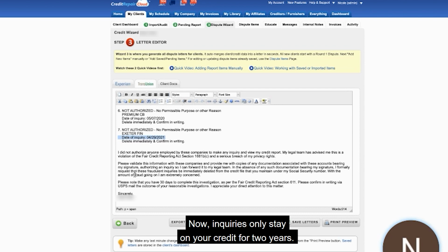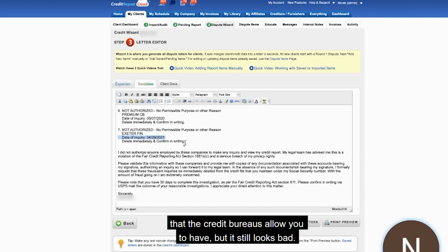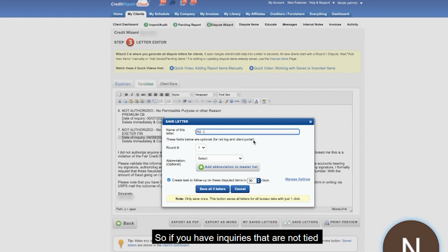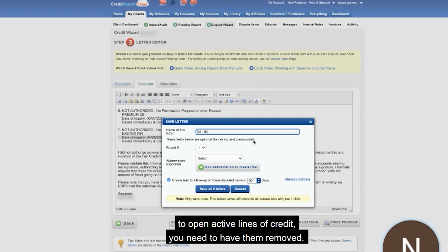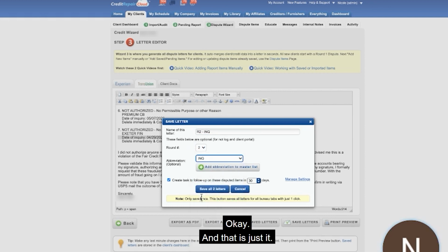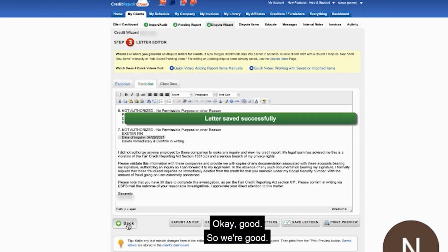Okay, now inquiries only stay on your credit for 2 years. They only hold value for about 13 months or so, but they look bad. And of course, you have a shopping period that the credit bureaus allow you to have, but it still looks bad. So if you have inquiries that are not tied to open active lines of credit, you need to have them removed. Okay. And that is just it. I'm pretty sure that we saved this, but I just want to make sure that it actually saved. Okay, good. So we're good.